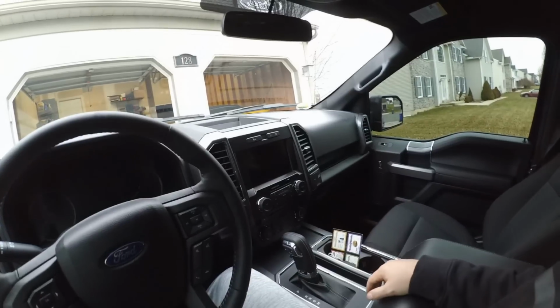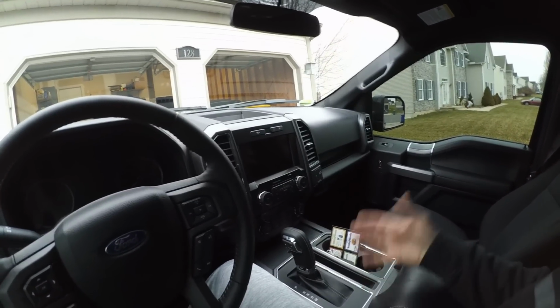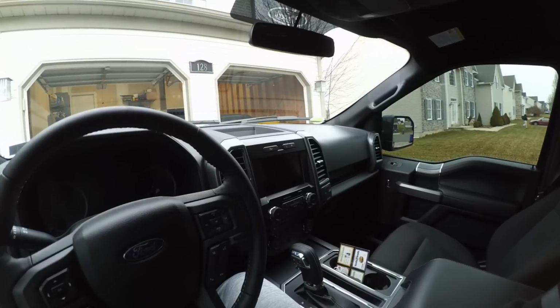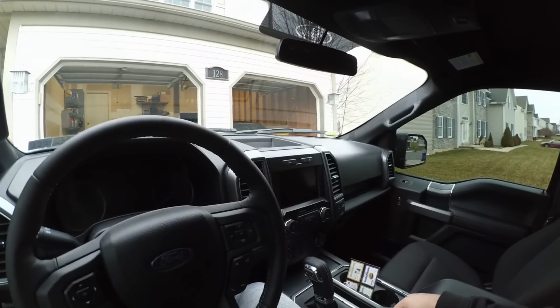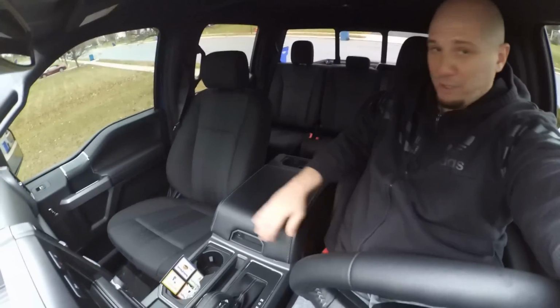Standard climate control. It's not the automatic or dual climate control, which I'm cool with, because honestly I just kept it on standard all the time anyway in my other cars. We got the lighting options up here for the interior lights. Pretty standard stuff. This storage bin is absolutely huge.